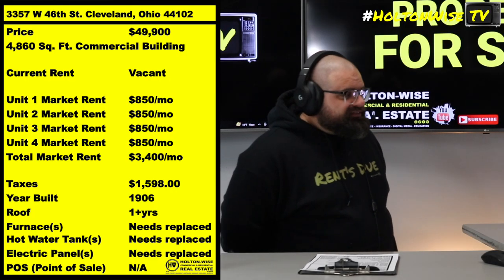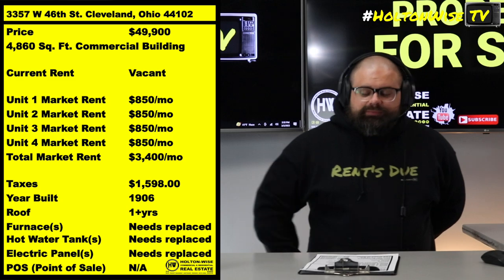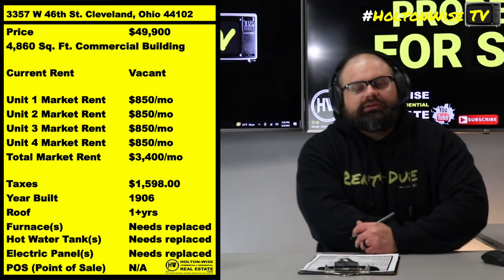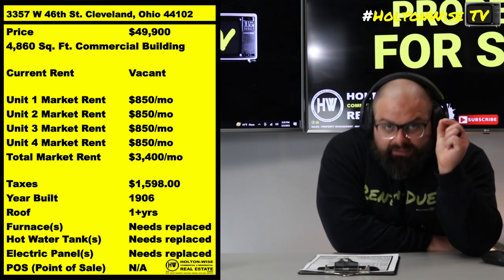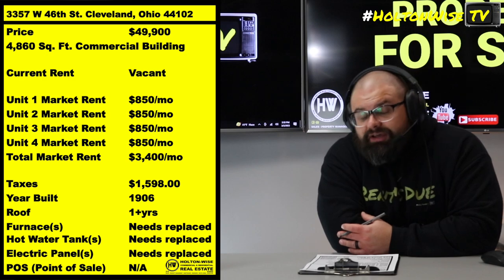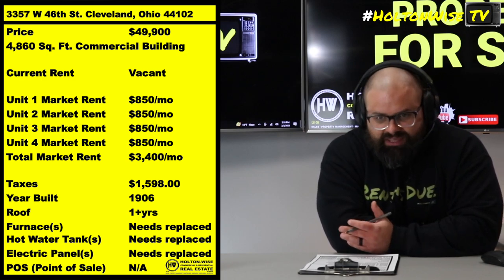I think $850 is a conservative estimate for what the rents would be today as the neighborhood currently sits. It's like a D-grade neighborhood. But I told you, I love this particular D-grade neighborhood because of all that good stuff that's happening based on Metro Health, the gentrification, things of that nature.